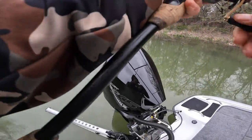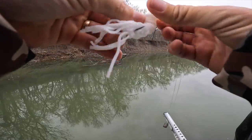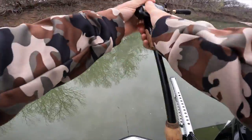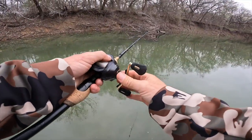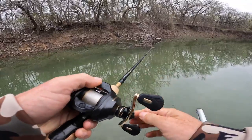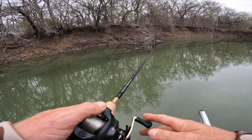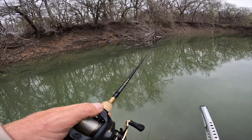Oh, that's a pretty decent little fish. Not exactly sure why I didn't get that fish, but we'll go give her a whirl again. I did not hook the fish, so she should come back. Coming back right now, just not in the juice spot.